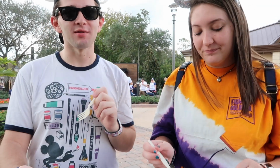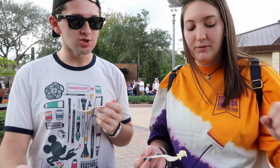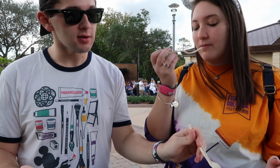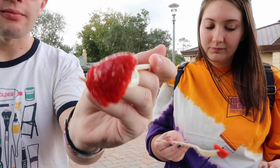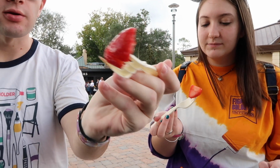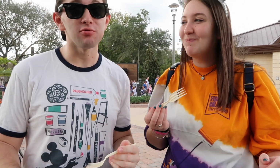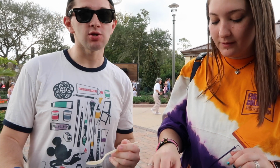I mean, come on. Best thing at this festival, hands down. Where else can you get a giant scoop of cheesecake filling? And the strawberries with the glitter look really cool. I still don't know how well it's picking up on the camera, but they're really shiny. It's just so good. Yeah, definitely come to Deconstructed Dish.